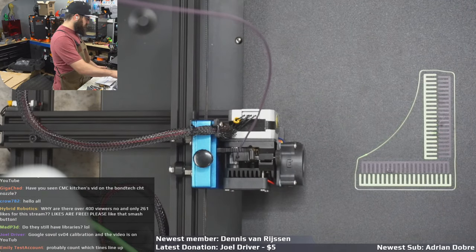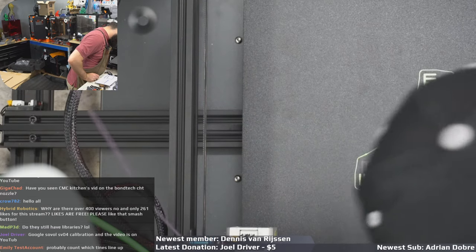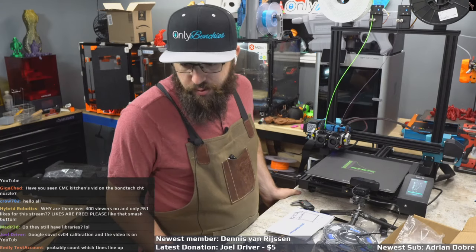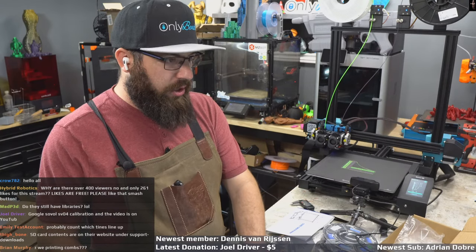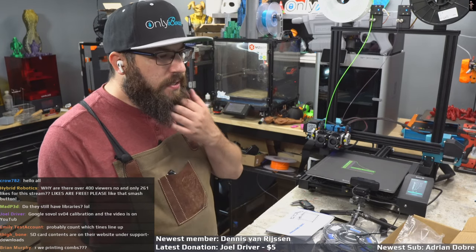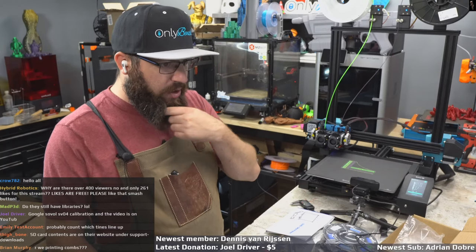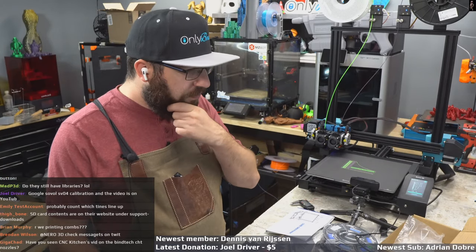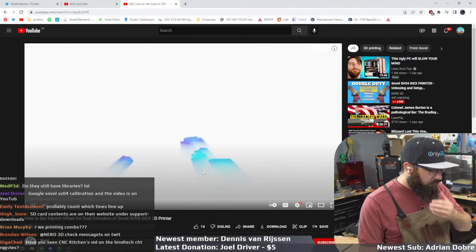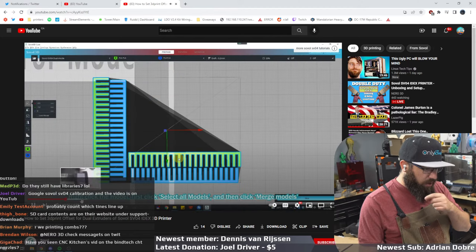Oh, my camera. Cool. It printed. Now what? SV04 calibration. That is it. Okay, here we go. Too bad my headphones died. So, okay, the adjustment. You print the model, okay.